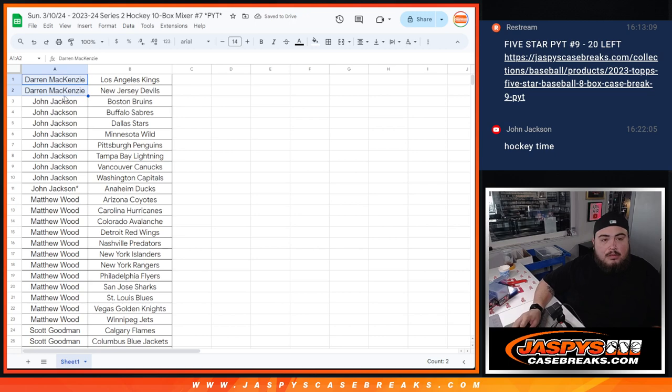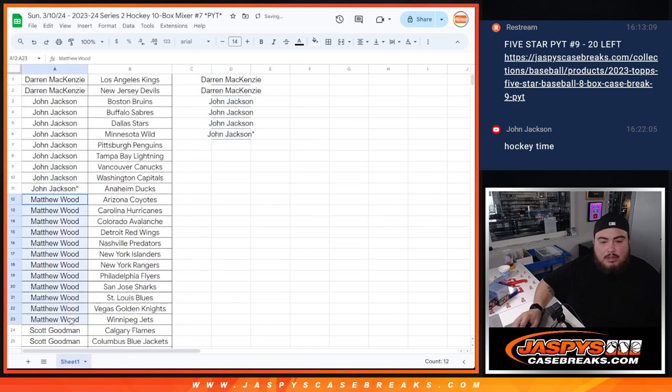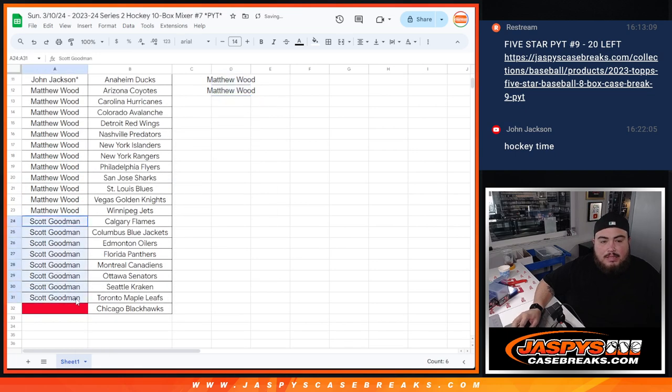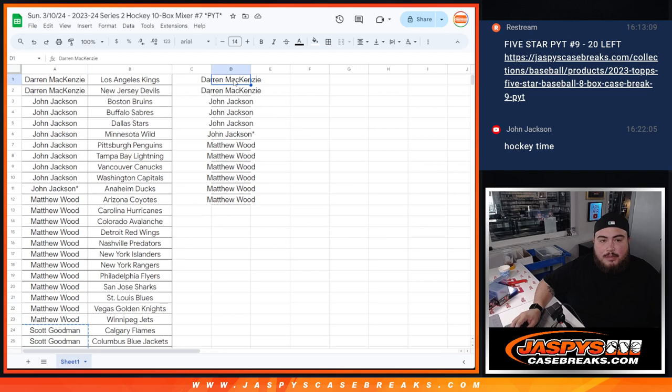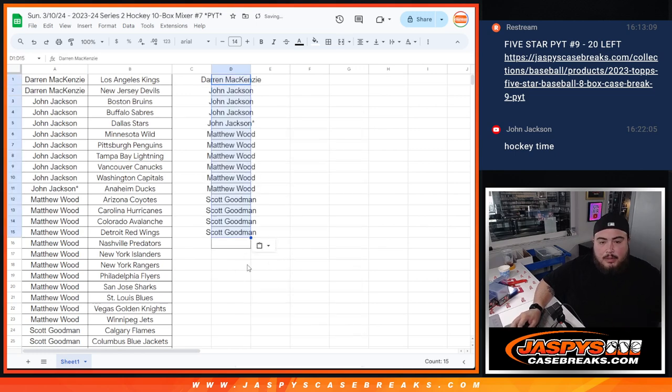D Mac with 2, John with 9, so that's 4 entries only. Matthew Wood with 12, so that's 6 entries. And Scott with 8, that's 4 entries. Sorry, D Mac, you only get 1, not 2. There we go. So out of the possible 15, we actually got 15.